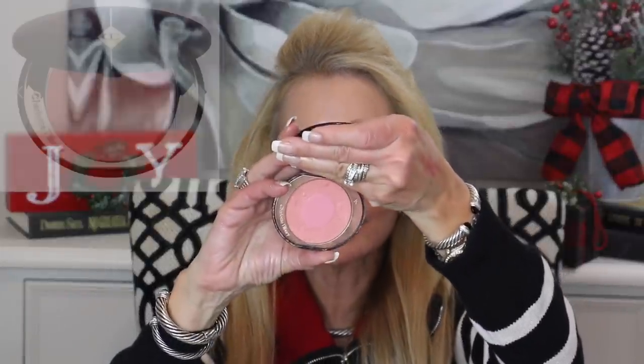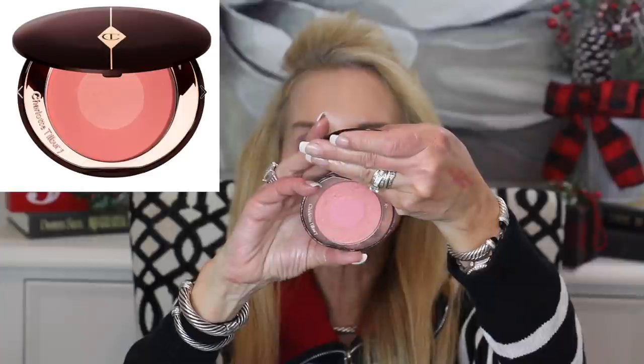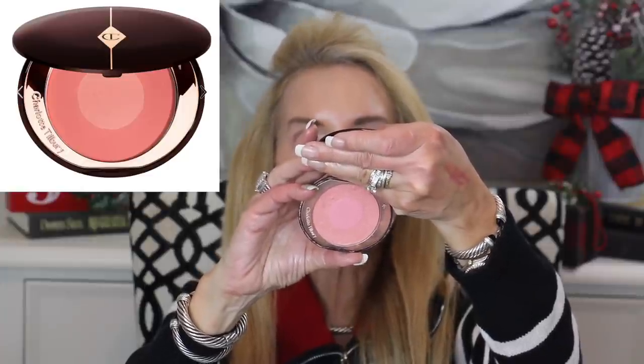Okay, I have three more products I want to show you. Then I'll briefly show you the few extra items I have still in my cart. The first one here is a Charlotte Tilbury blush, and it is one of my all-time favorites. It is called Cheek to Chic Blush Swish and Pop Blusher in the color Love Glow.